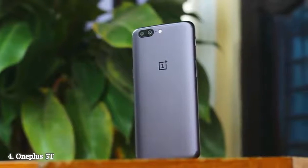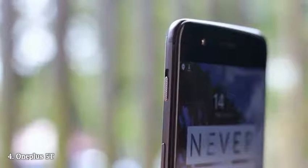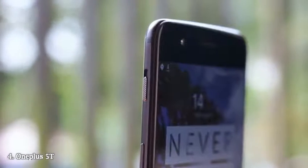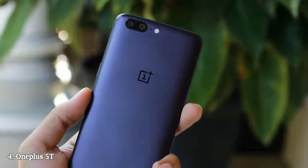Number 4 is OnePlus 5T. Looking to upset dominance by the big brands is OnePlus, who took the mobile world by storm in 2014 with one goal, to be the flagship killer. We think its latest smartphone, the OnePlus 5T, has finally achieved that goal.